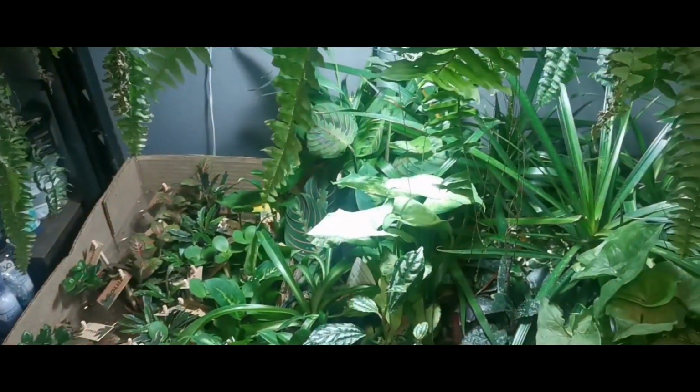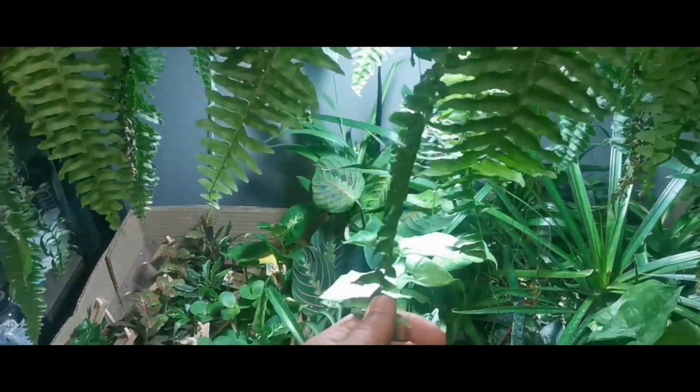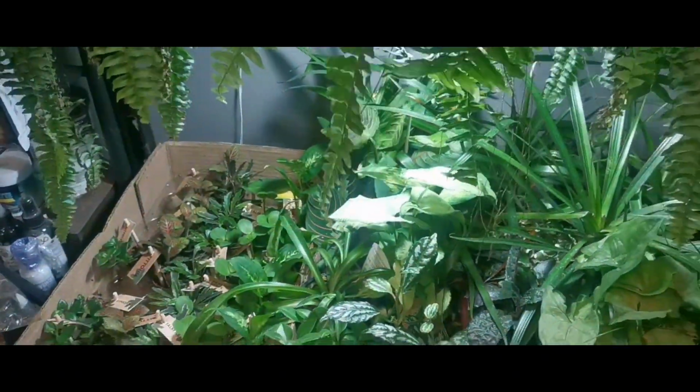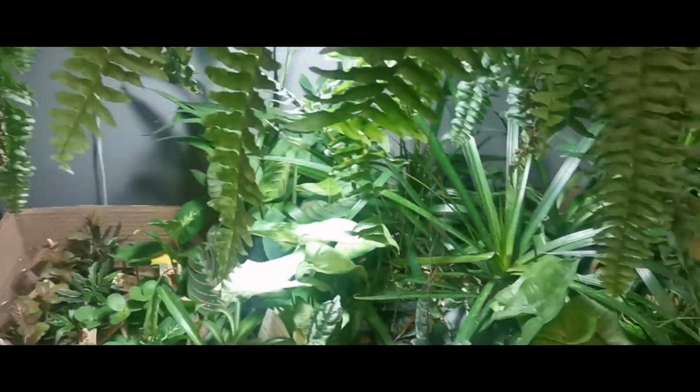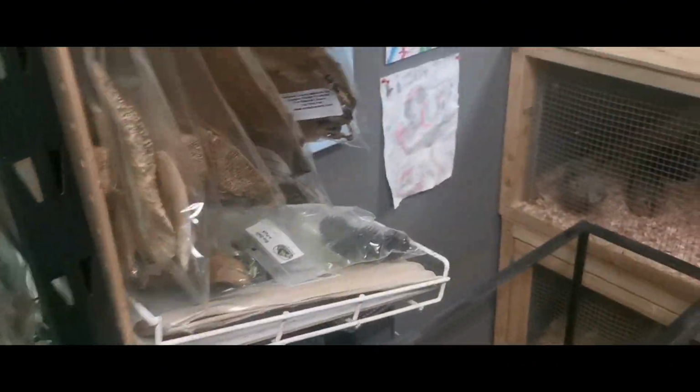Now, if we move on over this way, we've got some lovely little tropical plants. All the plants that we have here work well in bioactive enclosures. They are fertilizer and pesticide free. We specifically order them that way because obviously the reptiles don't like eating pesticide and fertilizer.